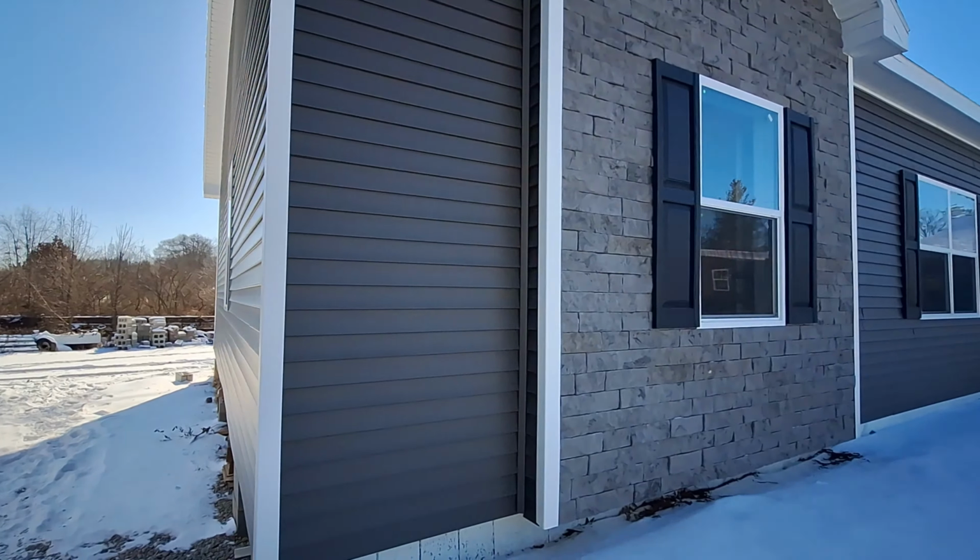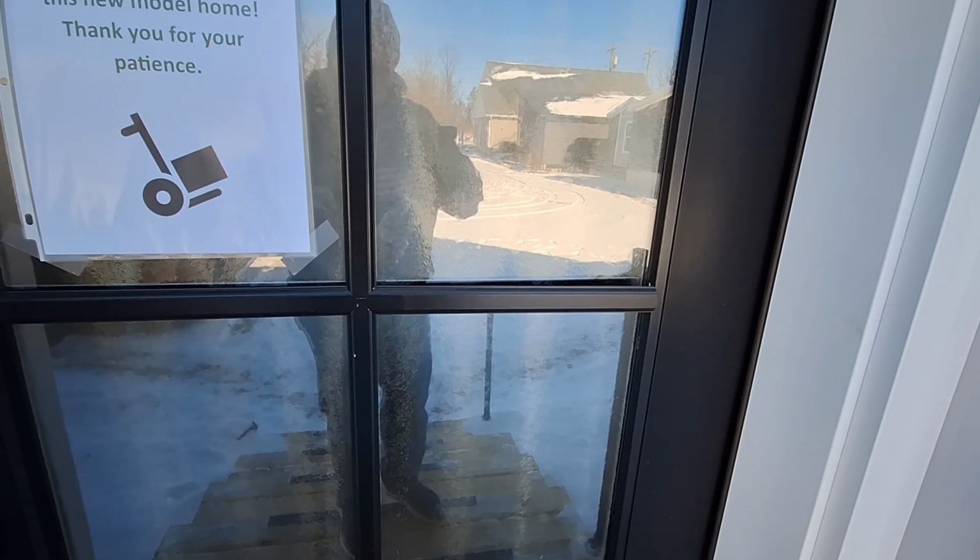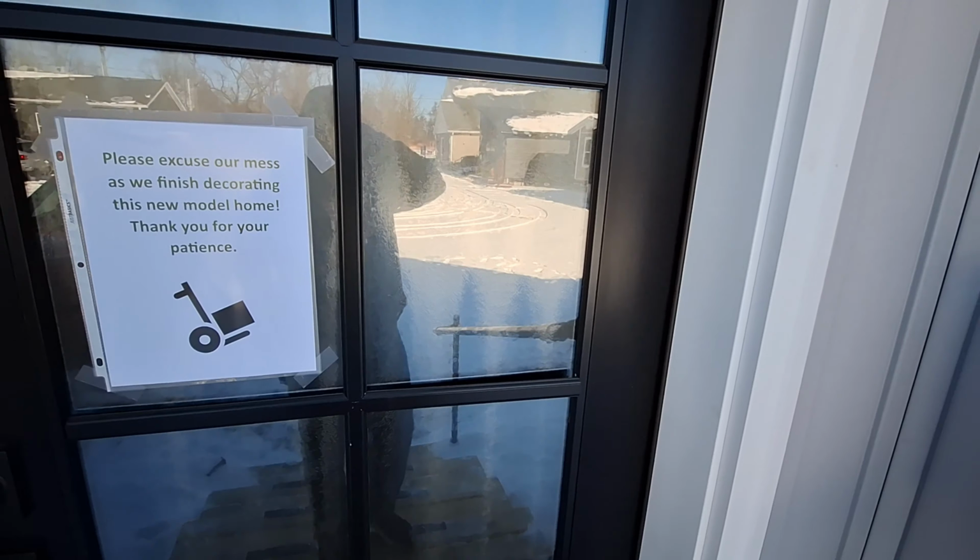So now your windows are kind of frosted. They're flat on the outside and a little rough on the inside. Looks really good.